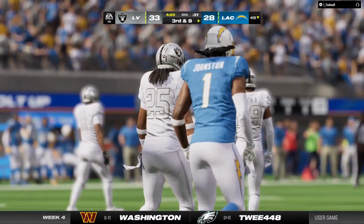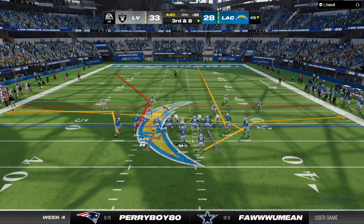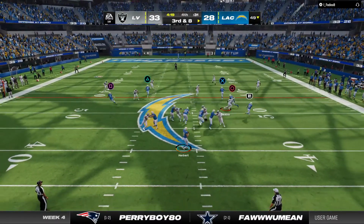Just because you got the lead in the 4th, it doesn't mean you have to play it safe. I like the aggressive play call there to push it downfield. That time, it didn't work out.